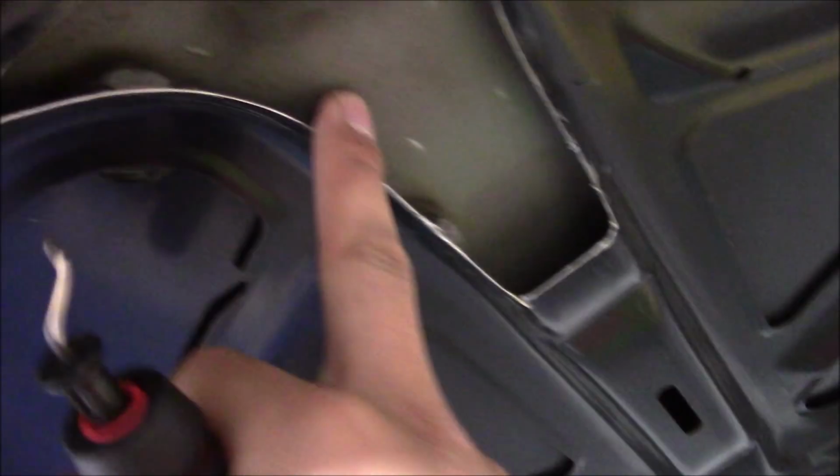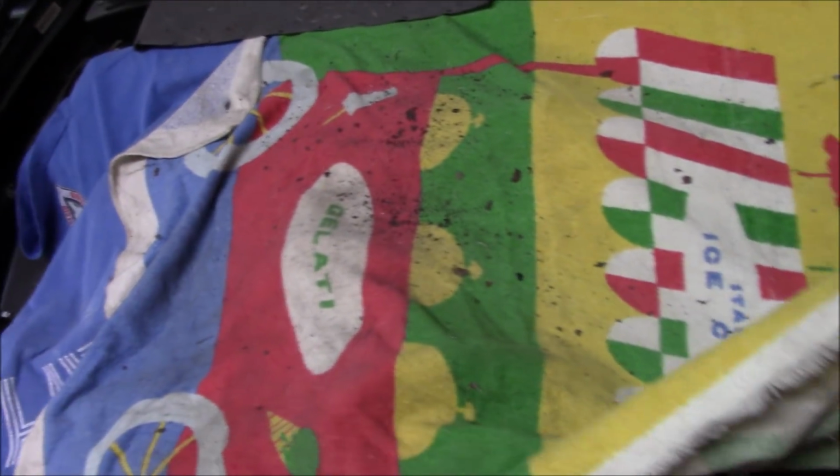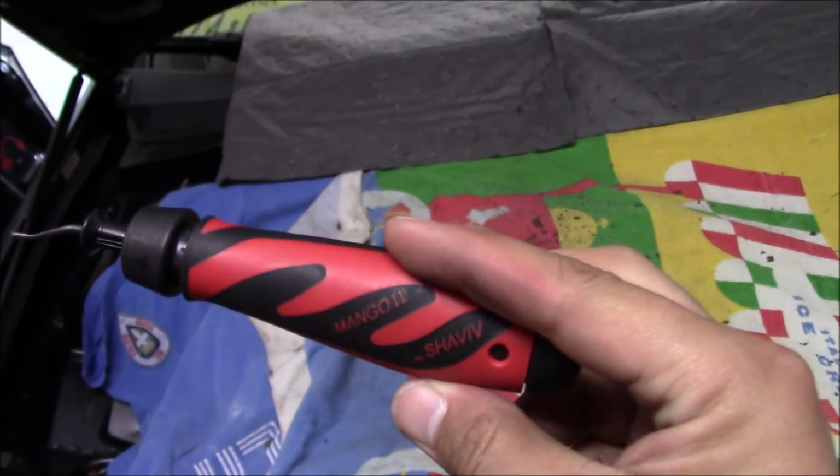And there you go. And that deburrs. I used this when I was making my custom intake, which was that guy down there. When I'd cut the aluminum pipe, I'd go around the pipe just to make sure everything was smooth. So I'll leave a link for this down below.